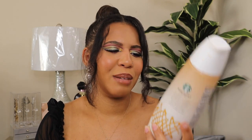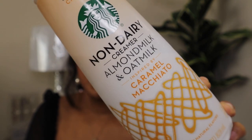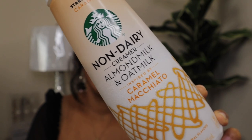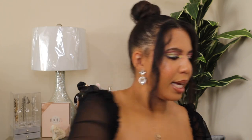Just said that like 100 times, but yeah, if you like Starbucks creamers but you have been trying to stay away from dairy, or you have gone dairy free, then here's an option for you guys, and it's really, really good. And I mix these together and I don't even add any sweetener because this has all the sweetness that you really need.